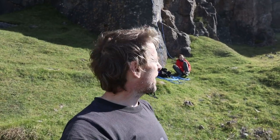Feels fantastic. In the end, that was easy. It's a bit windy, so I felt like I was going to get blown off, but it's a perfect day for it because the rock feels like there's loads of friction, it's really easy to grip hold of, and your feet stick really well. It's just a beautiful route.